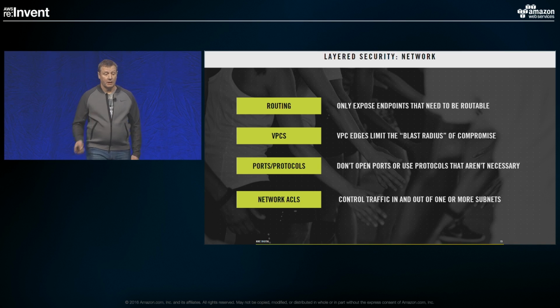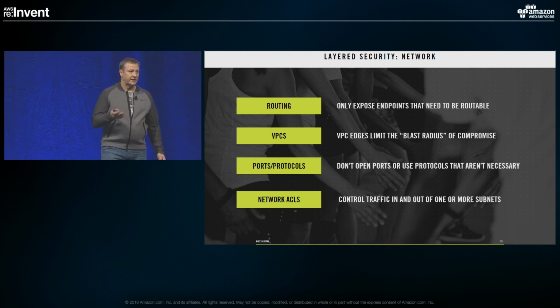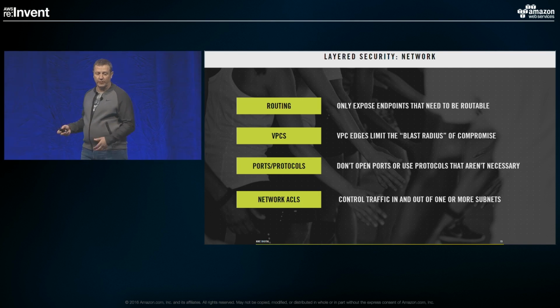From a network perspective, there are a number of things that we do. The only endpoints that should be exposed publicly are those that the public need to get access to. All of the internal endpoints that we have, although they're built as if they would be externally exposed, they're not exposed. So this is really the principle of least privilege. We're only giving you access to those endpoints that we really want you to see.